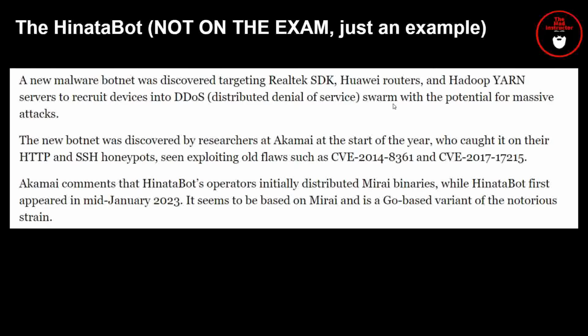If you're working somewhere that's using this brand of router that I'm not going to try to pronounce, and you have this CVE listed on a vulnerability scan somewhere that hasn't been remediated, you are in the crosshairs for this specific brand new DDoS attack. And that in a nutshell is what a security analyst or a security engineer will do. You're going to be making sure, hey, here's a discovered attack. Let's make sure we're protected against it.